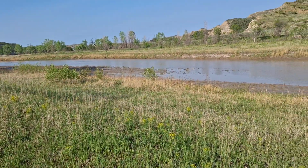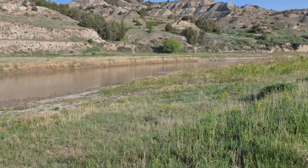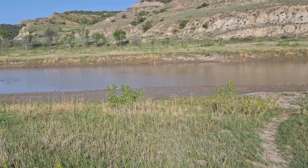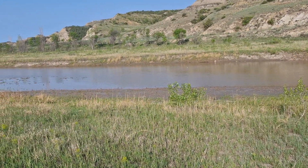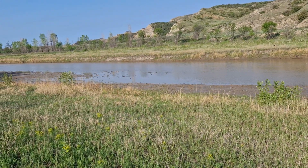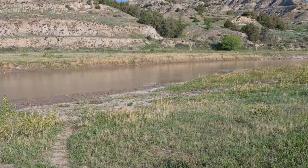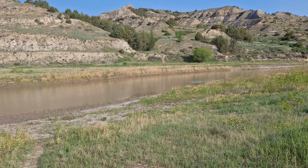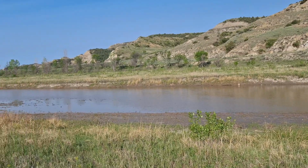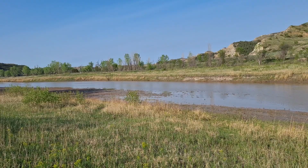Get a little bit of highway noise here. There's an interstate about 2 miles from here. Interstate 94 rolls right through the park, the southern bit of the park. Southern unit, they call it. Theodore Roosevelt Park is split into the southern unit and northern unit, with grassland in between. It's also state-owned, I think.